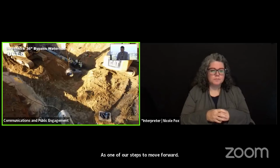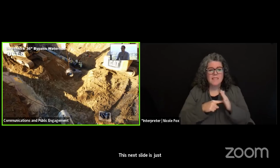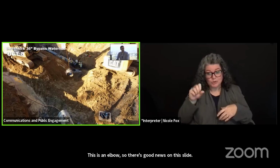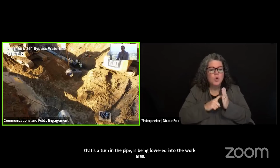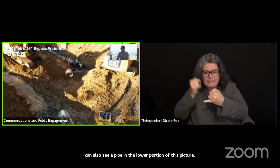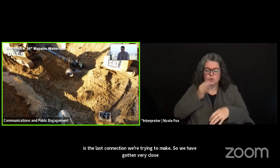This next slide is just, this is an elbow. So there's good news on this slide. This is yesterday. You can see where an elbow, so that's a turn in the pipe, is being lowered into the work area. You can also see a pipe in the lower portion of this picture. This is the last connection we're trying to make. So we have gotten very close to getting the bypass line connected from the treatment plant to the distribution system.